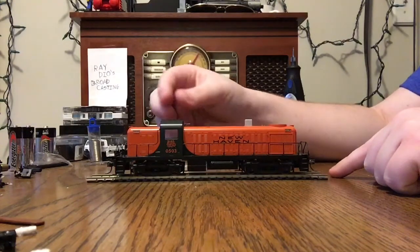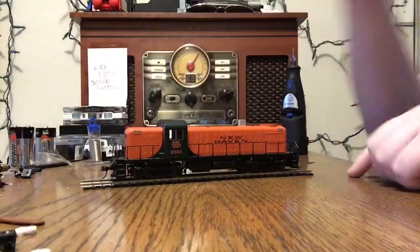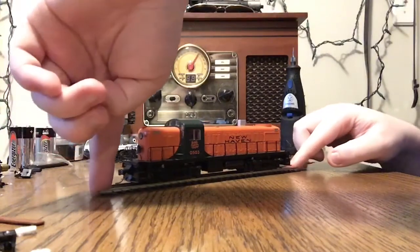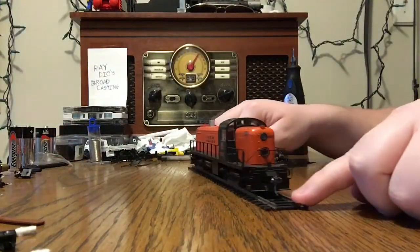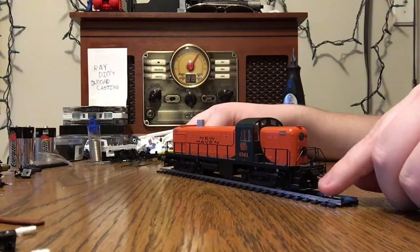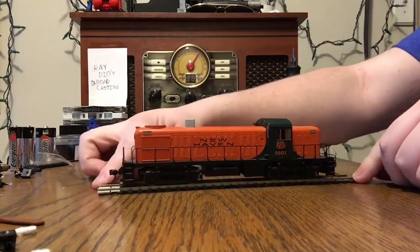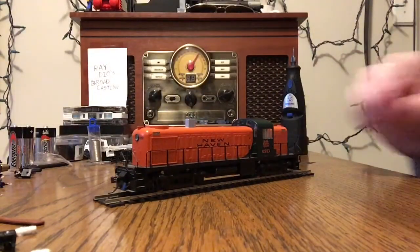Even though the paint scheme is an entirely different era, I will give credit where credit is due. It does look nice. And it doesn't seem to have problems that other Lifelike products that I've owned have. It's real easy to just slap Kadee couplers in. It's got a really smooth motor. I was quite surprised when I took this out on the track, and it ran like a beauty.